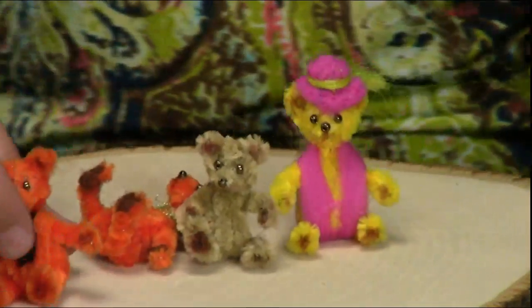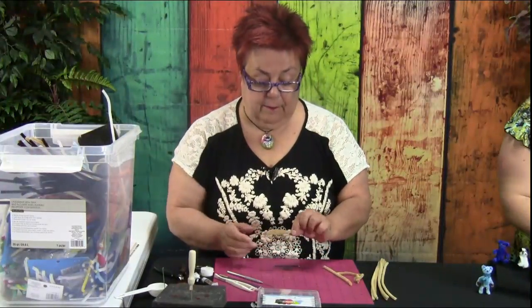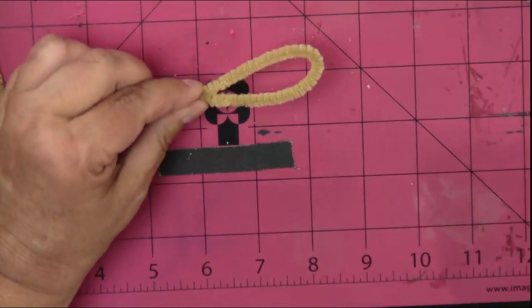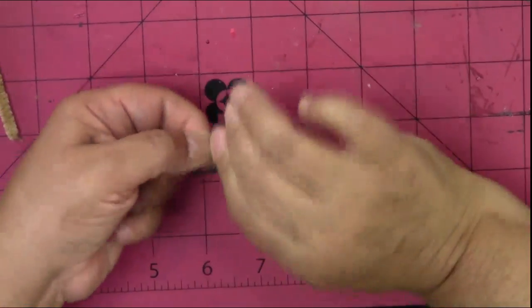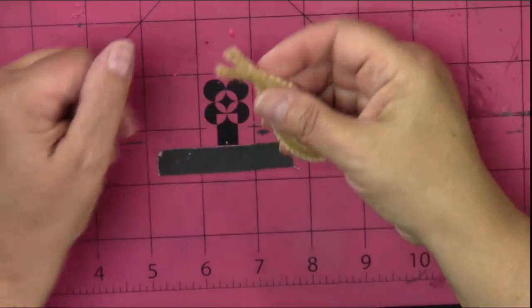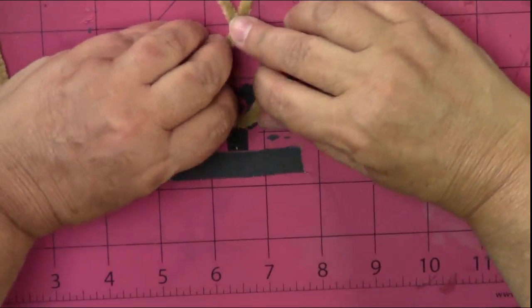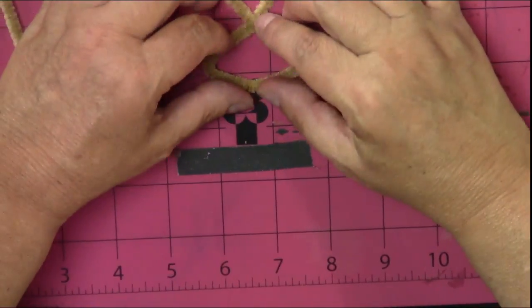Okay. Anyway. So now what you do is you fold this in half, pinch with your finger, okay? And twist twice. So you're securing the circle, but you still have some loose ends here. So you just did it twice. Now what you do is you open and try to find the middle.